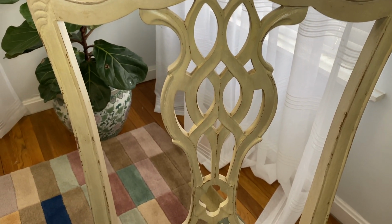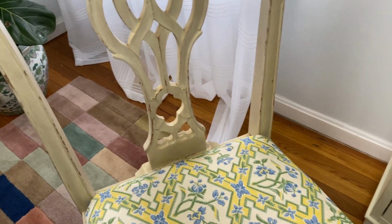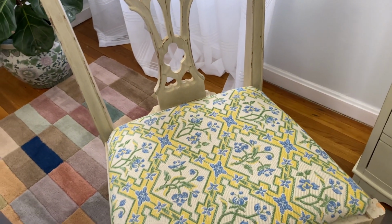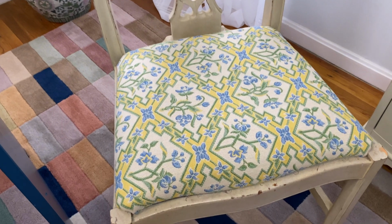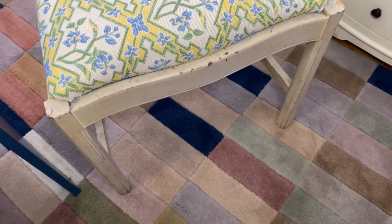I actually found this chair with a free sign on it on the side of the road. It just needed a little bit more love. I cleaned it up really nicely, and I reupholstered the seat. I used a fabric that I already had, and I really, really love the way that this turned out.